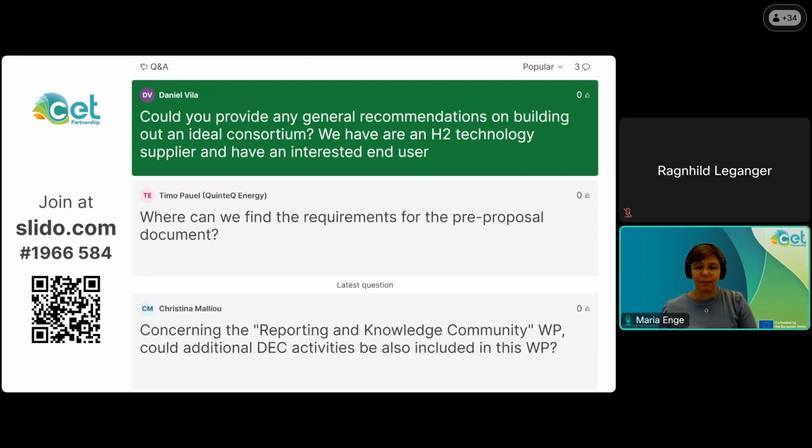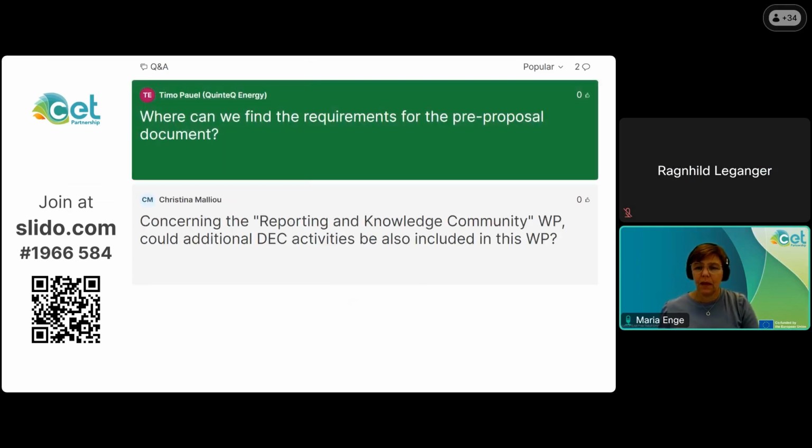I think we can go to the next one. Where can I find the requirements for the pre-proposal documents? As Ragnhild showed earlier on our web page, we can put it maybe in the chat. There is a page for documents, and a page where you find the call text, and you find also all the requirements. But there is also a page for all the involved funding organizations, and if you click the name, there is a matrix of what call modules they are involved in, because not all are involved in all call modules. So you have to check that as well.